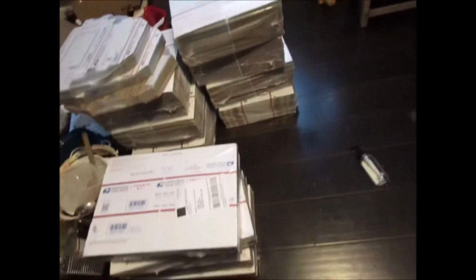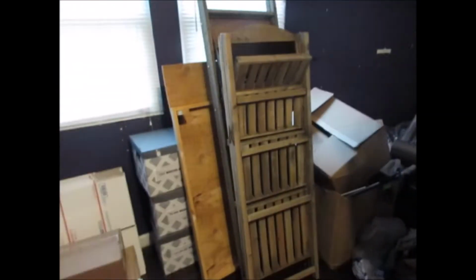Now I'm putting shipping boxes in here. So what's going to happen, I have my containers, I have my vendor event type stuff in here. I'm going to make this room into a theater room, just like a home theater type room. So I'm going to repaint it.